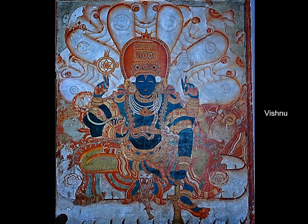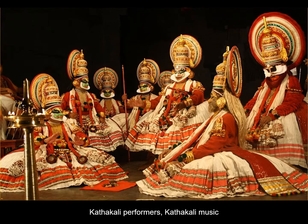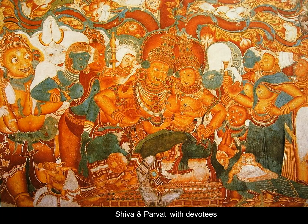Here's Vishnu on his 5-headed serpent, Sesha. We notice the more central vertical gold crown, surrounded in a way by a reddish halo of sorts. These painted crowns have a striking resemblance to the dramatic ones used in Kerala's traditional costumes for their Kathakali dance. Shiva and Parvati with devotees. Lavish ornamentation of all available space is still quite the style.